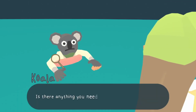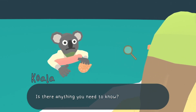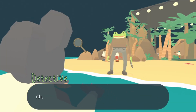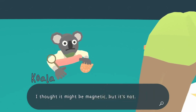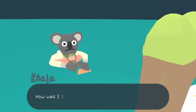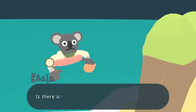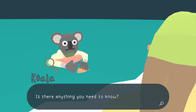That's interesting. Is there anything you need to know? The magnet. I love the visual of this game also, I forgot to mention. Why do you want the magnet again? So I can attach it to the back of a boat and zoom along, obviously. If it sweetens the deal and gives you this big shell in return, then it might be magnetic, but it's not. What do you think, a shell was magnetic? What are you, a dumbass? How was I supposed to know? What am I, a scientist? That's a fair point, actually. Okay. Actually, it's not a fair point. Seashells aren't magnetic, you dumbass.